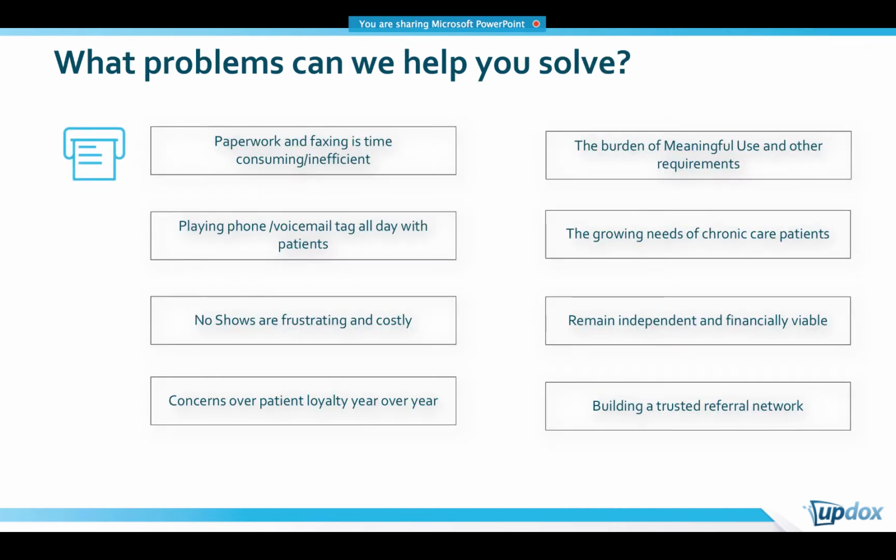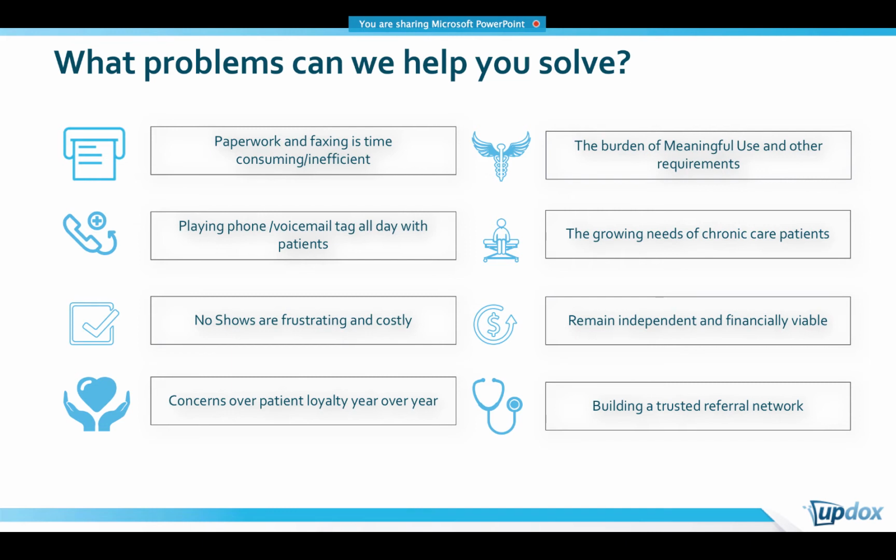So specifically, some of the pain points that we try to help solve: we eliminate your fax machine and those piles of paper crowding your office every day. We reduce the time spent going back and forth on the phone with your patients. Phone tag is no joke. We cut down on the costs associated with no-shows. Statistically speaking, that's about 7 no-shows for every 100 appointments in a week. We offer you peace of mind when it comes to concern over patient loyalty by keeping them engaged and giving them a place to access their information. We take down the burden of meaningful use and other strict requirements set on you. We help with the growing needs of chronic care patients by engaging the whole care team in one place. We try to help you remain independent and financially viable. And the communications we offer help you build a stronger referral network.